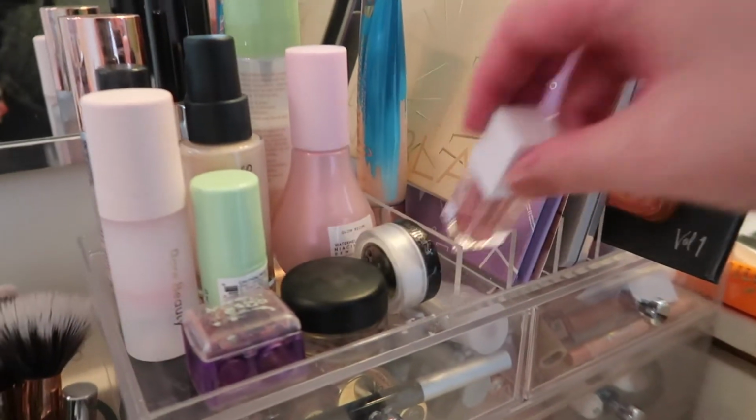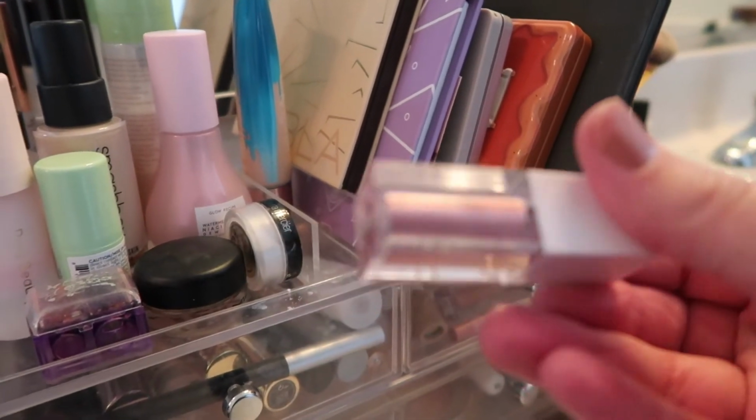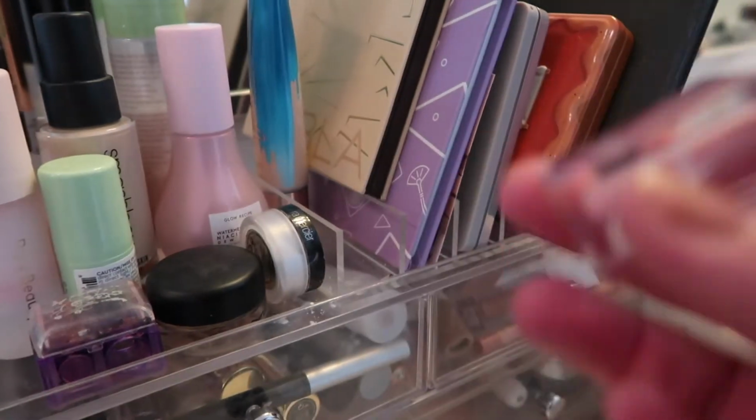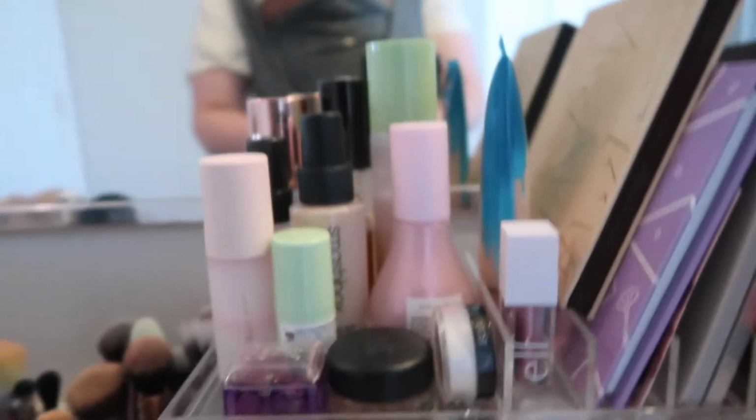I also recently bought this like e.l.f. Liquid shadow, and these just don't really have staying power. They're really pretty, but they just don't really last, so I'm not sure. I might play around with it because I do think it's really pretty.